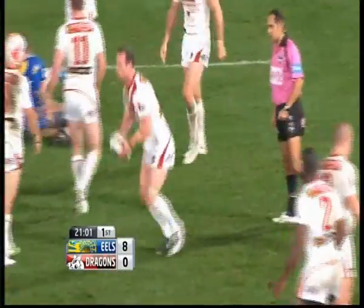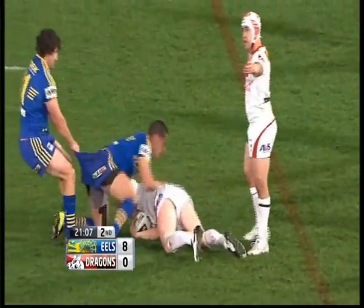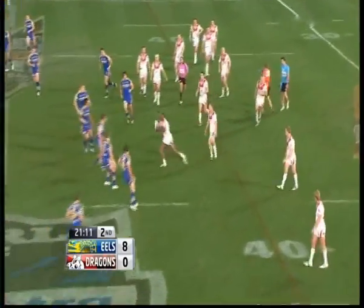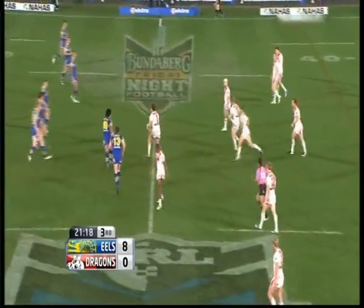Now Cuthbertson getting the ball away. Young is with it, runs into Hindmarsh. Again, there's no need to chip kick there. It was never on. They're going well, Parramatta. You just drive the ball down onto the St George Illawarra line and try and force a mistake. And that was trying to create something out of nothing, and there was nothing doing.